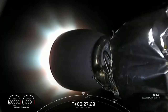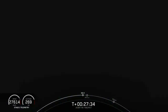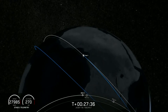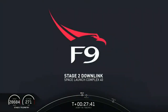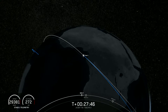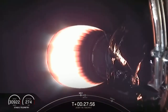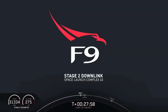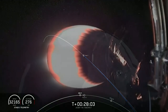And there on your screen, we can see MVAC as it has reignited. A little difficulty maintaining the video stream there. It's a little hard to get video from space, as you might imagine. But we'll bring that back to you as we can provide it. So we're waiting to hear the confirmation of good orbit. Sorry, I misspoke. We are waiting for a second engine cutoff followed by good orbit.